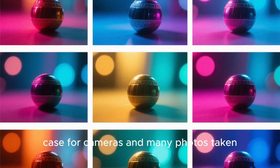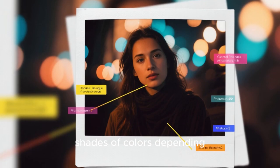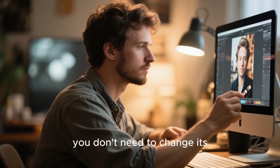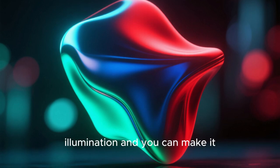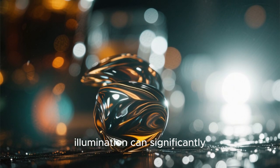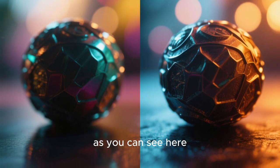However, this is not the case for cameras, and many photos taken with them look quite different under different levels of illumination. They show different shades of colors depending on the lighting conditions. If you want to change the color of an object in a photograph, you don't need to change its position or add something else to the scene. You simply change the illumination and you can make it appear red, blue, or green. Even worse, changing the amount of illumination can significantly affect the appearance of objects in a photograph. Sometimes it can even completely change their appearance, as you can see here.